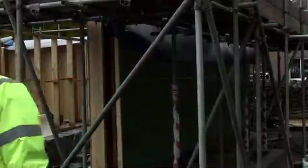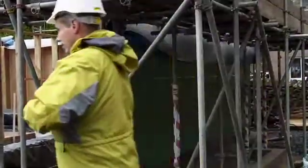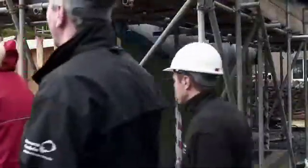Okay. There's not a lot to see on rainwater harvesting.